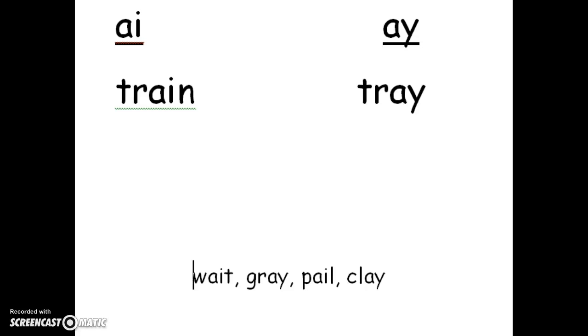Welcome to Phonics. We are going to now write words with AI and AY, as you can see on the top of this, and they stand for the sound A. Listen as I read this word. Train, train. In this word, the A and the I work together to say A. Now listen to this word. Ray. Again, we have two letters working together to say A, but this time it's the A and the Y.